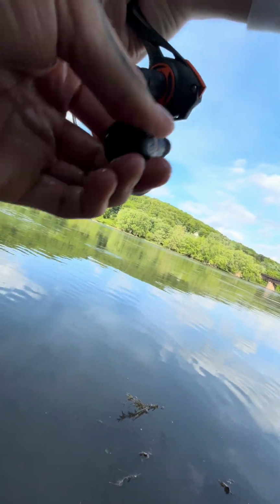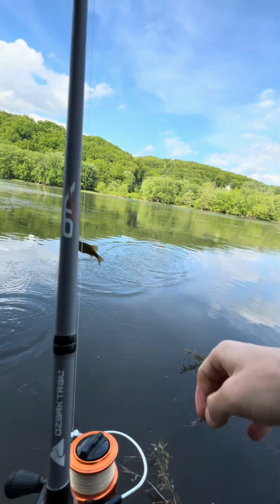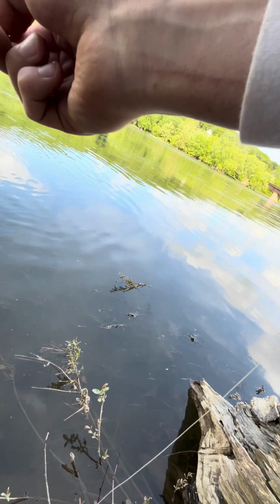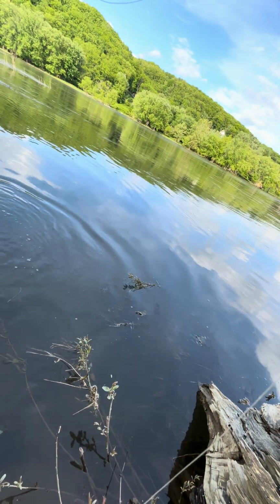It might be a little bit of a better one. Nope. When we call it quits with this swim bait is when we catch a rock bass. So I don't mind catching 50 of these little guys, I guess, but I don't want to catch 50 of those little guys.